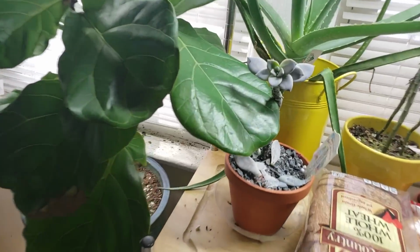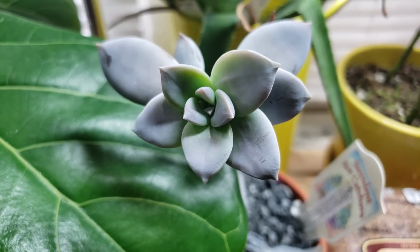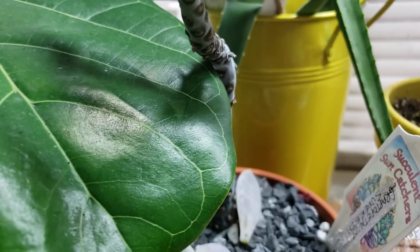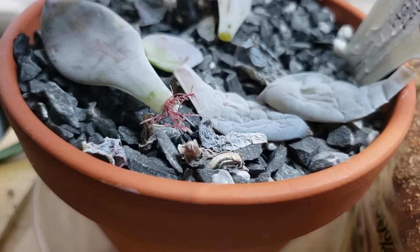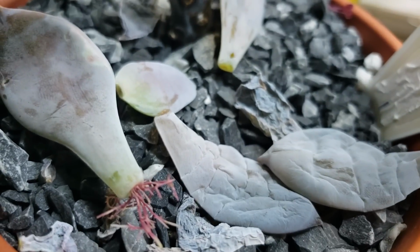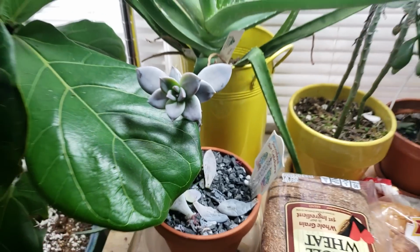And this is, don't bother with that. This one was my Graptopetalum, and all the leaves started to die off of it. So I think it's ready to die now. I see all my leaves fell off. Only this one is actually rooting, but all the other ones shriveled up. So I think it's going to be ready to go bye-bye.